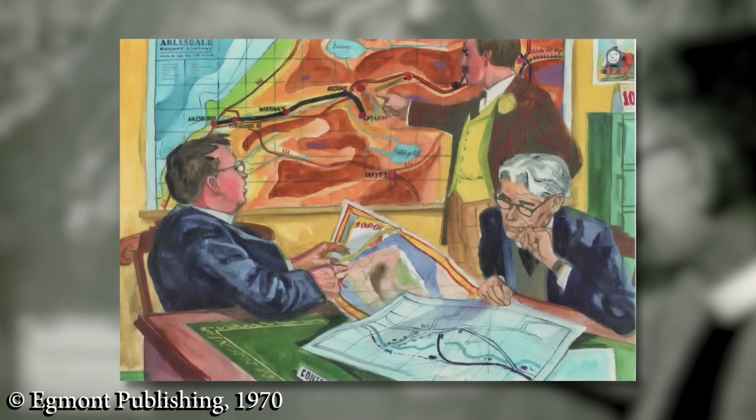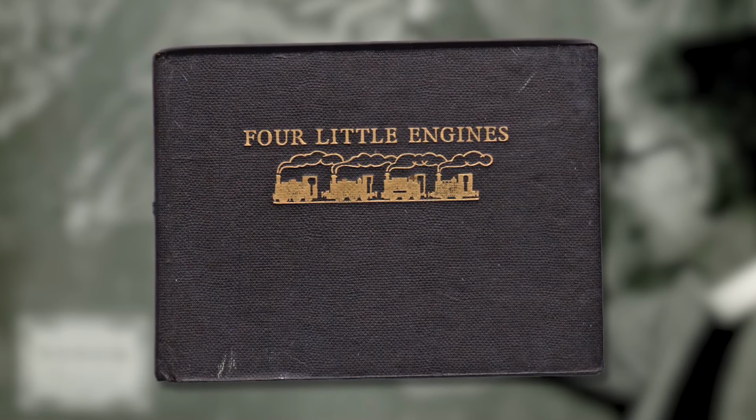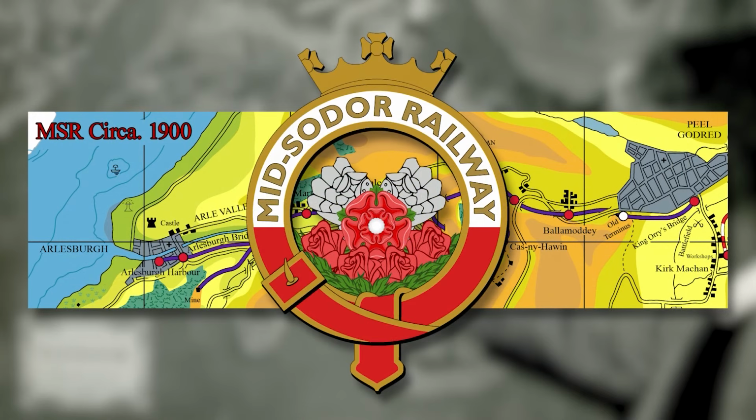And later, in Duke the Lost Engine, we are told that the Arlesdale Railway was built on top of the old route of the Mid-Sodor. The old railway that Sir Handel and Peter Sam came from, first alluded to in 4 Little Engines, is not the Mid-Sodor Railway. At least yet. The concept evolved and changed over the years, from what I'd like to call, definitely not just the Cornish Railway, into the fully rounded Mid-Sodor Railway we know today.